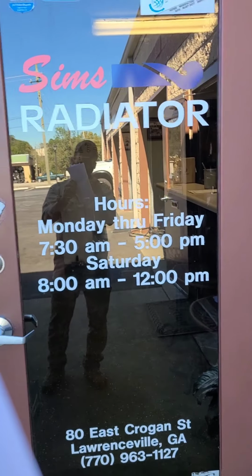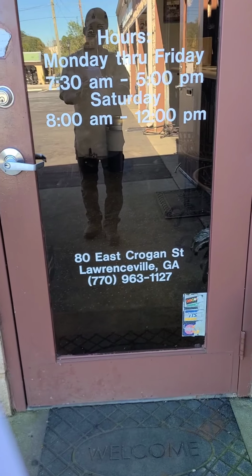All right, so this is Major. If you guys ever need any work done with radiators or fuel tanks or install stuff like that, come see my guys over here at Sims Radiator. Here's their name, here's their address and phone number. Like I said, they did a great job. They had me in and out in a couple of 2 or 3 hours. I'm gonna get on the road.